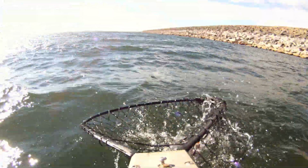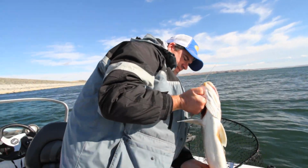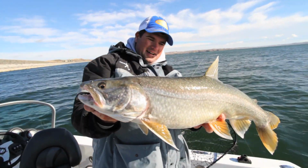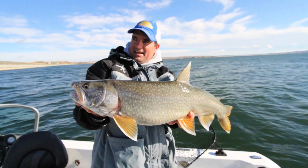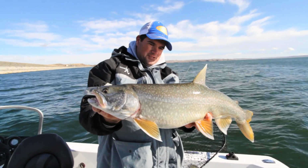There, look at that gorgeous fish. That bait has just been hot. That is a tinker. That is a tinker of a lake trout right there. Isn't that a beauty? We'll get this fish back in the water.